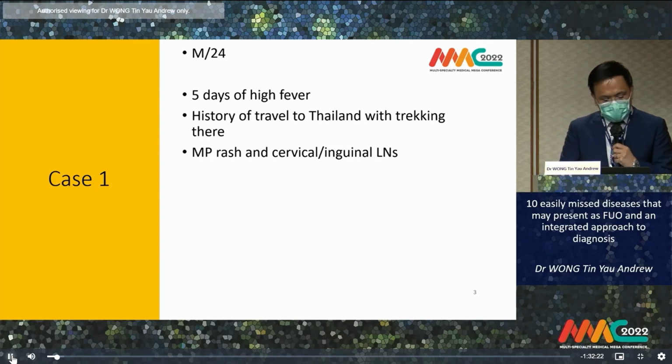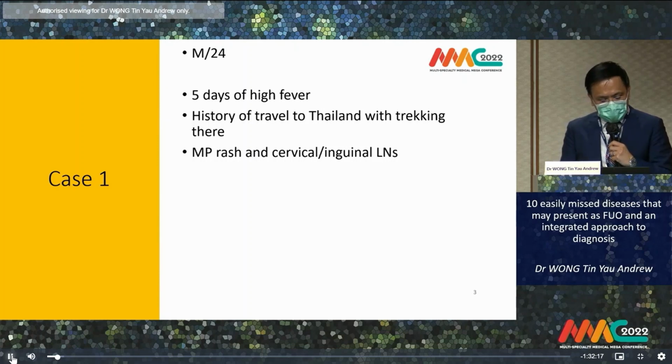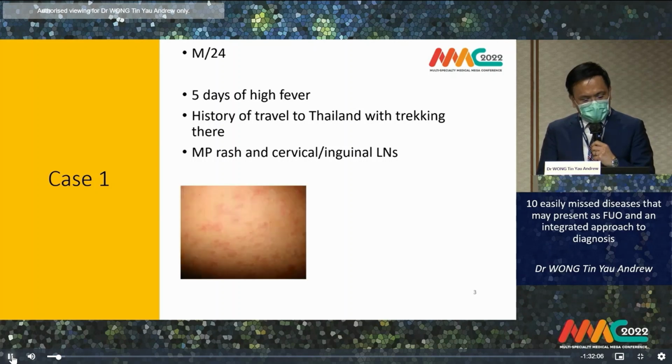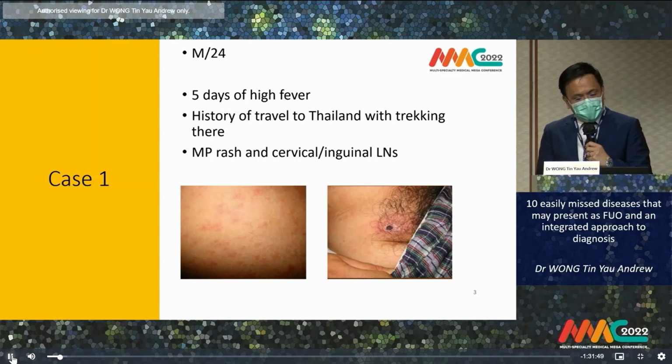The first case is a 24-year-old male who presented with 5 days of fever. He had traveled to Thailand and gone hiking there. On physical examination, there was a maculopapular rash over his body with some non-tender lymphadenopathy over the cervical and groin regions. The white cell count was 4.9, platelet was 130, and there was a blackish eschar on examination of his groin. The first Rickettsia antibody was negative, and his fever responded within 1 day of starting doxycycline.